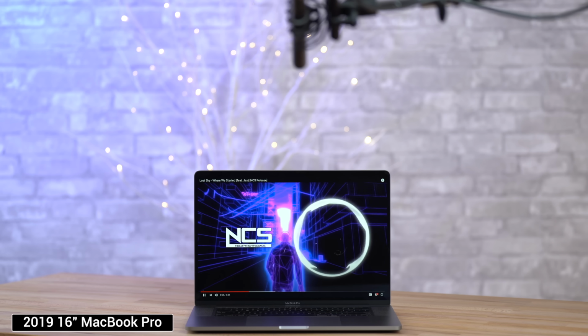Now, as far as the speakers, they sound great in both of these Macs, much better than a lot of people expect. But the ones in the iMac are crazy loud. So let me show you guys how big of a difference there really is.